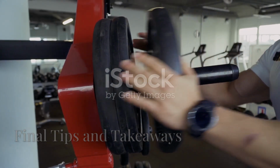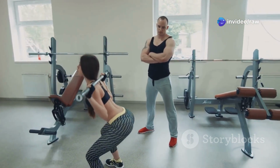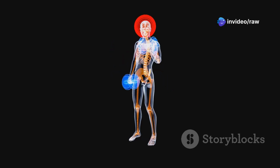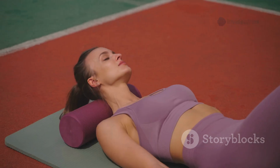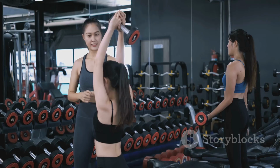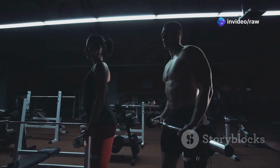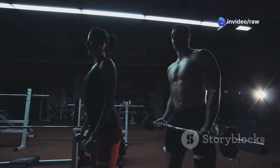Here's the bottom line. Heavy weights build raw strength and power. Light weights build endurance and metabolic stress. Both stimulate muscle growth in different ways. Muscle repair and growth happen after training, so eat, sleep, and recover. Combining both in a smart program gets you the best of both worlds, so don't choose between heavy and light. Use them both strategically.